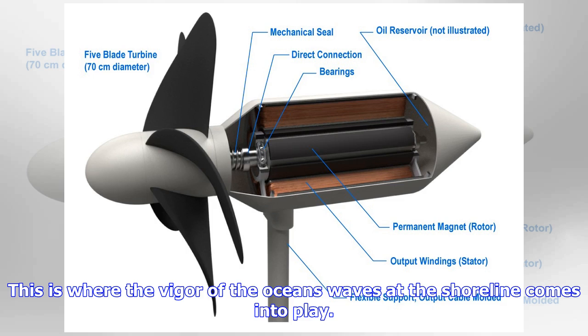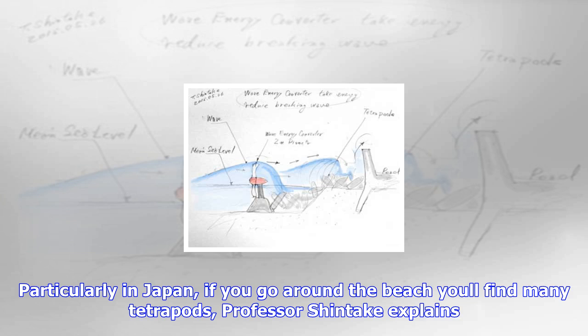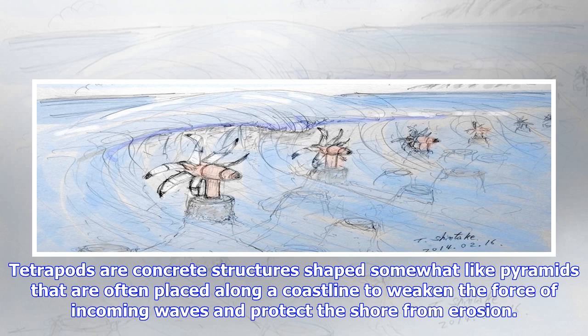Replacing these with intelligent tetrapods and wave breakers, Shintake explains, with turbines attached to or near them, would both generate energy as well as help to protect the coasts. "Using just 1% of the seashore of mainland Japan can generate about 10 gigawatts of energy, which is equivalent to 10 nuclear power plants," Professor Shintake explains. "That's huge." In order to tackle this idea, the OIST researchers launched the Wave Energy Converter, WEC, project in 2013.